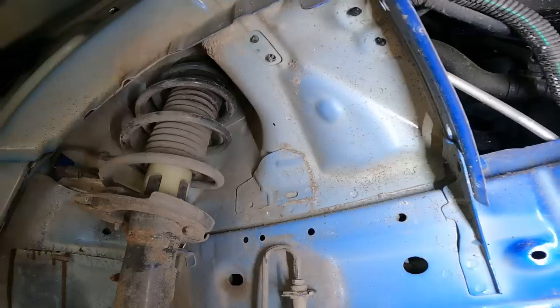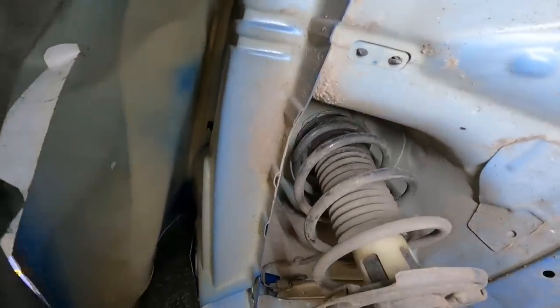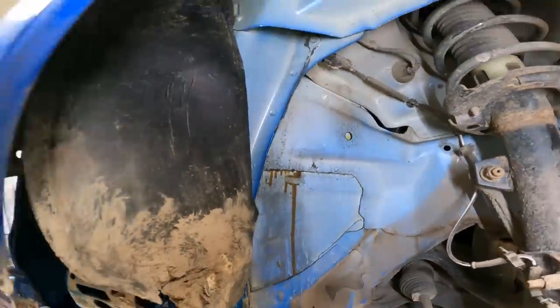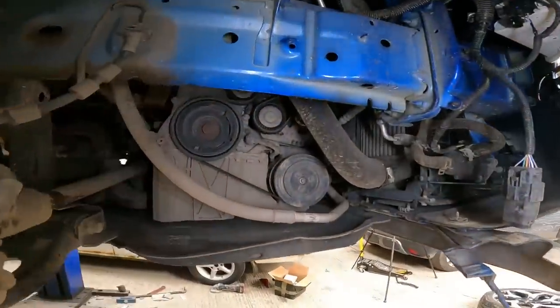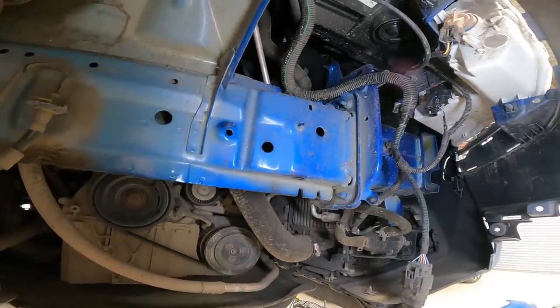I've got no issues in the wing. You can see it there. It's all straight, all nice. Yeah, there's nothing really to tell you about. It's good. You can see the intercooler in there. Happy.